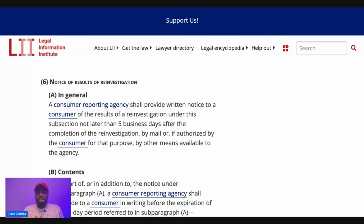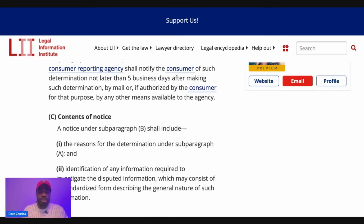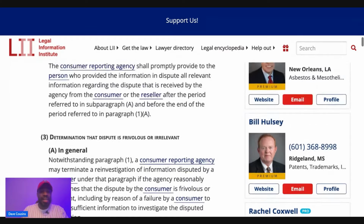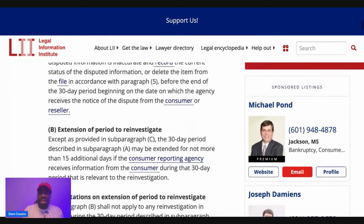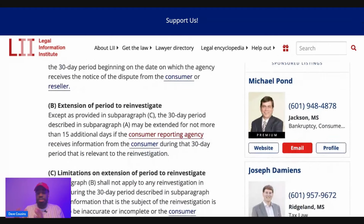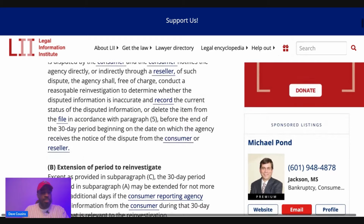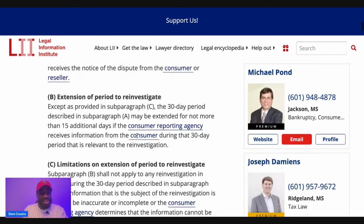Now, the reason why you want to wait 35 days is because if you send some more information based off of that account that you're disputing, technically they have 15 additional days to reinvestigate that account. And like I said, time is valuable around here. So don't dispute again after you send off your first dispute. Based off of this law, 15 USC 1681, and then B, extension of period to reinvestigate, except as provided in subparagraph C, the 30-day period described in paragraph A may be extended for not more than 15 additional days if the consumer reporting agency receives information from the consumer during that 30-day period that is relevant to the reinvestigation.